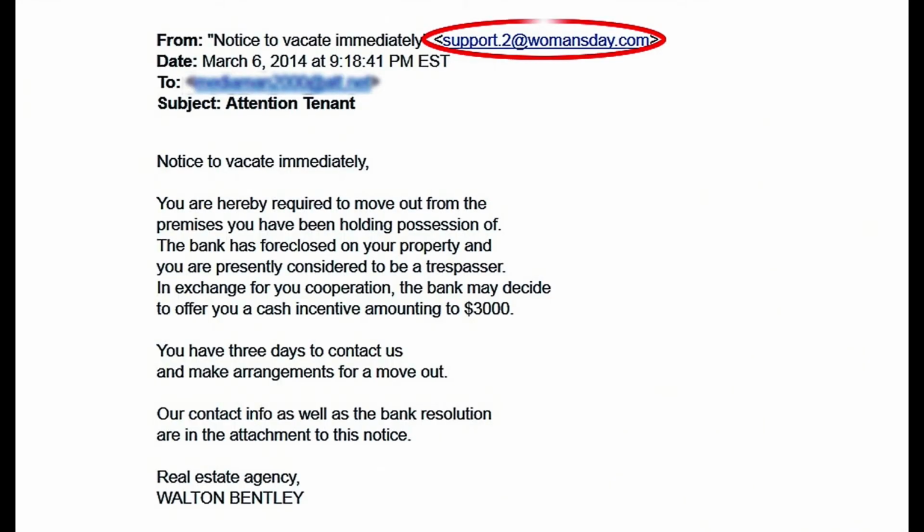If we look at our next one, we're talking about a notice to vacate immediately. And look at the email address. Again, if you bother looking, support2@womensday.com. It doesn't make sense that they would be sending me a notice to vacate, especially since I've had my own home for more than 10 years.